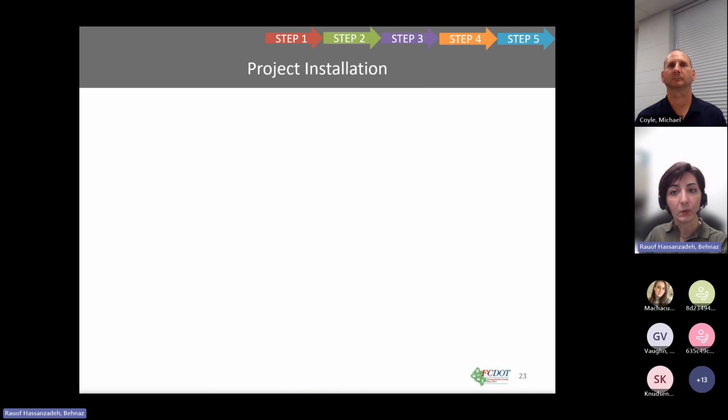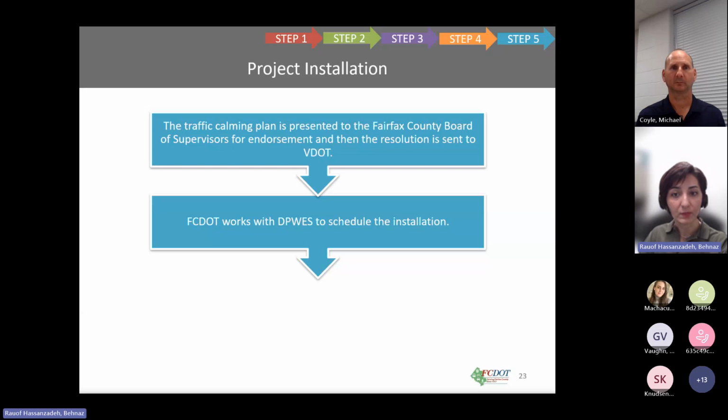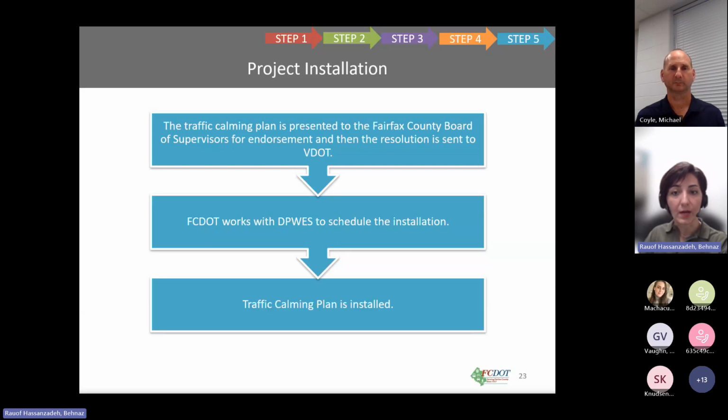If we get to the required number of yes votes, we can move on to step 5, project installation, which is the final step. The traffic calming plan will be presented to the Fairfax County Board of Supervisors for endorsement, and then the resolution will be sent to VDOT. FCDOT will work with the Department of Public Works and Environmental Services to schedule installation. And finally, the traffic measures on the plan will be installed.